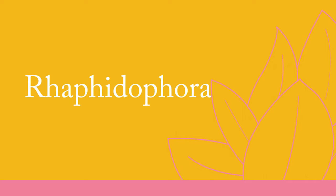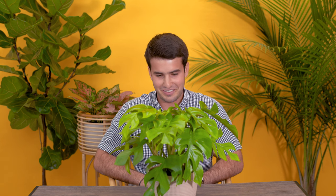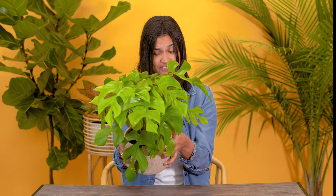Oh man, this is gonna be a toughie. This is too many letters, I'm sorry. Rhaphidophora. I'm gonna go with Rhaphidophora. This is the Mini Monstera, Rhaphidophora tetrasperma.